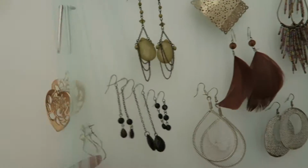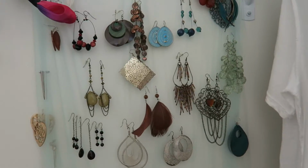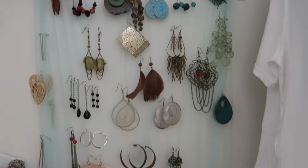And this is tulle that I have this on. It's really another tip. There you go. It's very, very useful. And I just have it hanging up with thumbtacks.